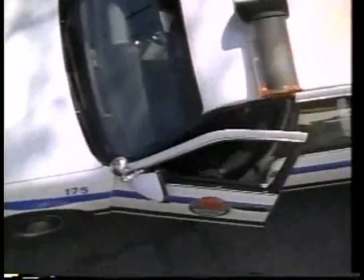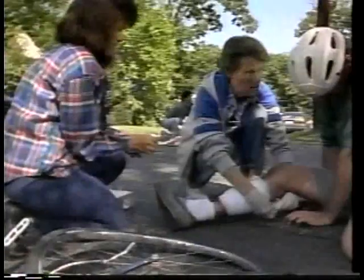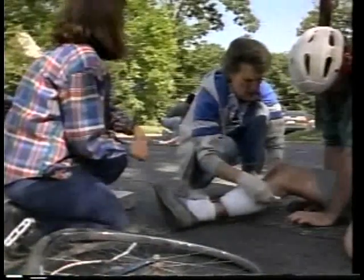In any serious injury or illness, your decision to act is vital to the victim's survival. You can always do something to help. By following the emergency action steps, check, call, and care, you will be able to provide the best care in any emergency situation.